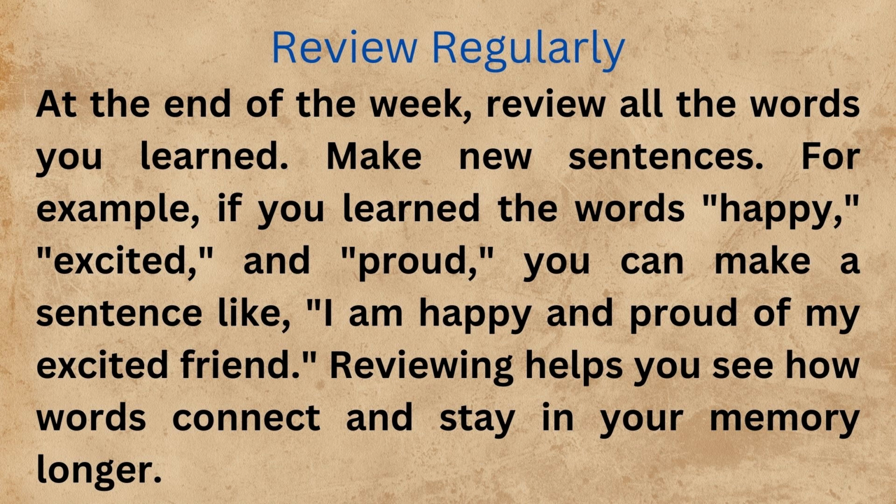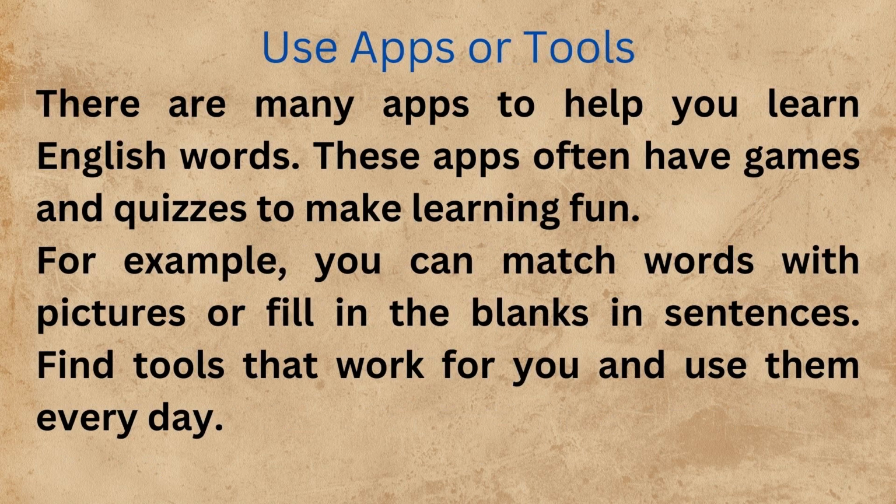Review regularly. At the end of the week, review all the words you learned. Make new sentences. For example, if you learn the words happy, excited, and proud, you can make a sentence like, I am happy and proud of my excited friend. Reviewing helps you see how words connect and stay in your memory longer.